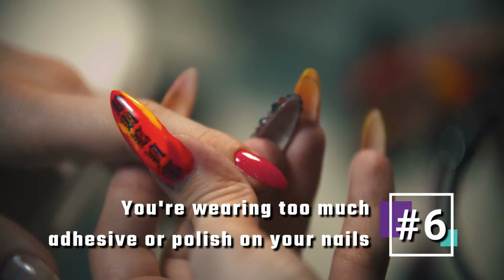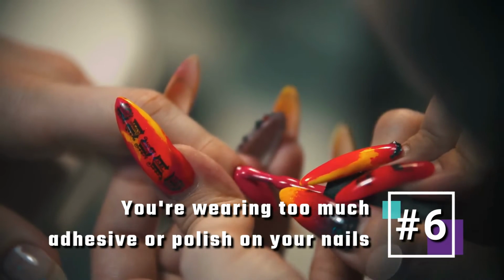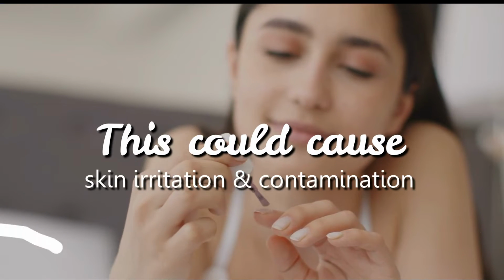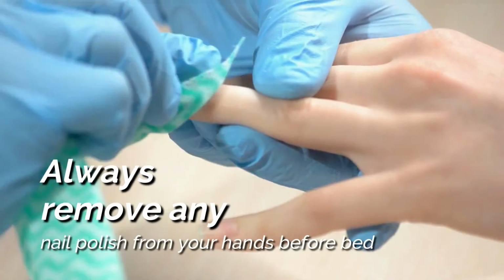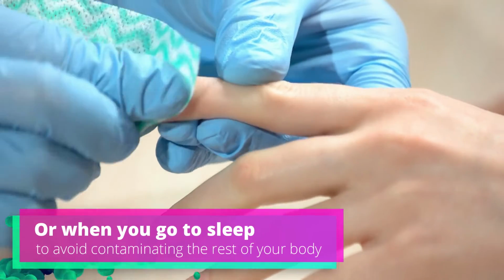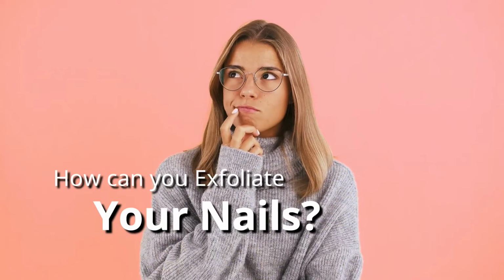6. You're wearing too much adhesive or polish on your nails. If you wear a lot of nail polish, this could cause skin irritation and contamination. Always remove any nail polish from your hands before bed or when you go to sleep to avoid contaminating the rest of your body. So how can you exfoliate your nails?